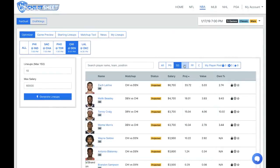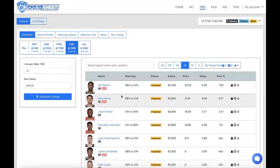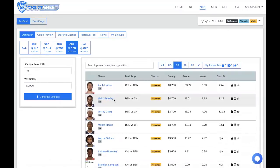It's all about if we get the news with Barton and Harris, because those are the guys that are gonna bite into Beasley, Craig, and Monte Morris's minutes. So we gotta wait on that injury news.